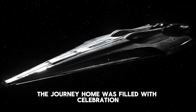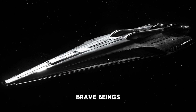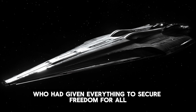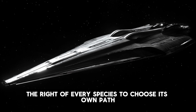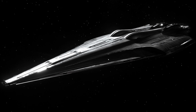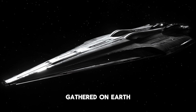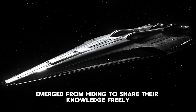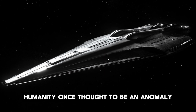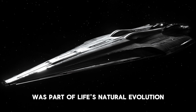The journey home was filled with celebration and mourning. They had lost good people, brave beings who had given everything to secure freedom for all. But they had won something precious, the right of every species to choose its own path. One month later, representatives from hundreds of species gathered on Earth. Former slaves of the Architects met their liberators. The luminary emerged from hiding to share their knowledge freely. Humanity, once thought to be an anomaly, was recognized as proof that resistance to control was part of life's natural evolution.